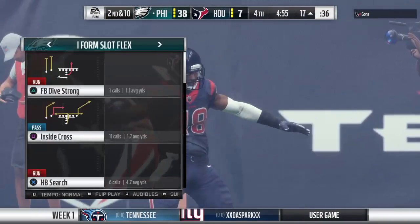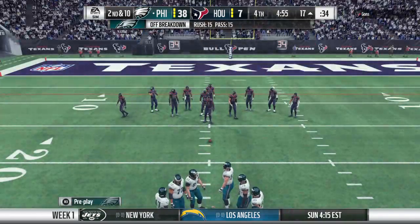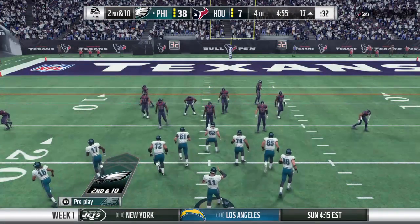Quick hands that time to knock that one away. It sure looked like a short touchdown, but able to get a good break on the football and force the incompletion.